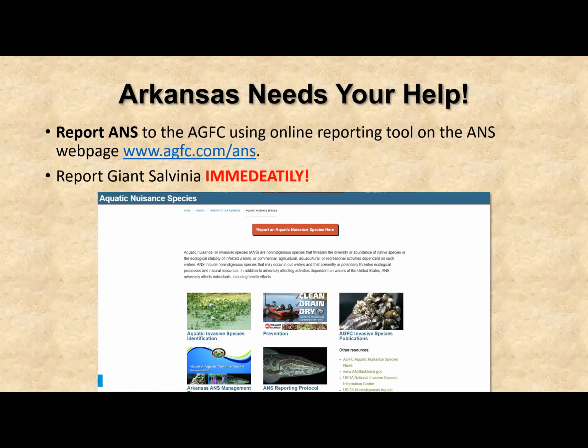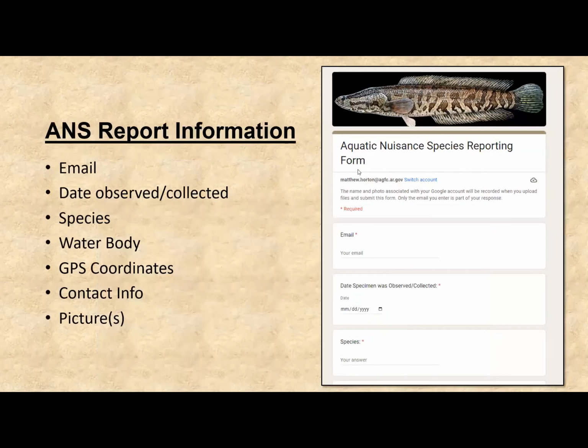The picture here at the bottom is from our ANS webpage, which is located on the Game and Fish website. It's agfc.com/ANS. Here we have all kinds of information such as species identification, imagery, ANS prevention information, any publications that we put out on aquatic nuisance species, and then our online reporting tool. If you click the red button at the top of the page, it says report an aquatic nuisance species here. It takes you to our online reporting tool.